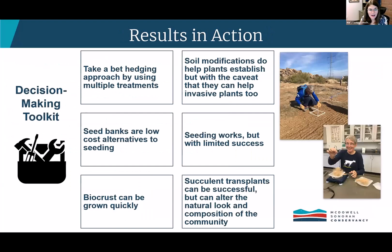Thanks, Debbie. So I just wanted to add a couple key takeaways before moving on to the next presentation. The first is that we know that land management, especially restoration and invasive plant removal, is difficult in arid environments like the Sonoran Desert. So our experimental research adds new fundamental knowledge. Jesse was talking about the importance of that for adaptive management to the toolkit for decision making.